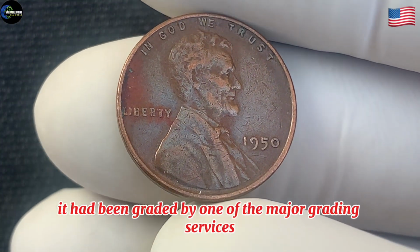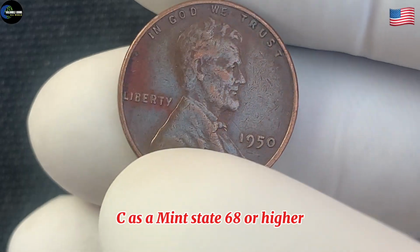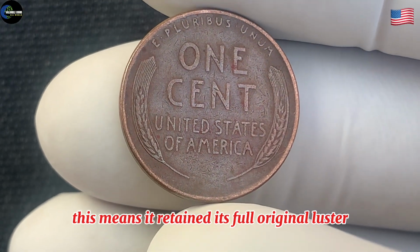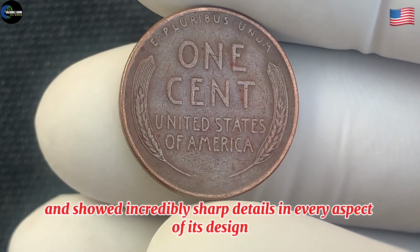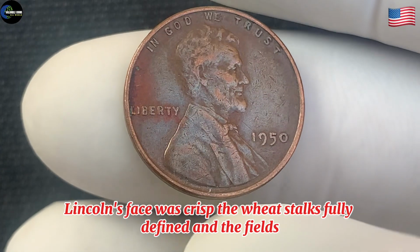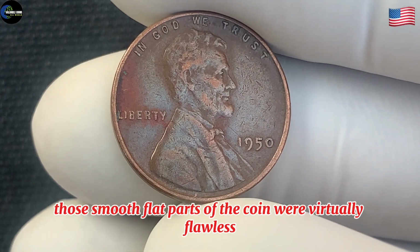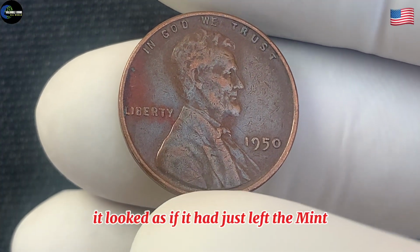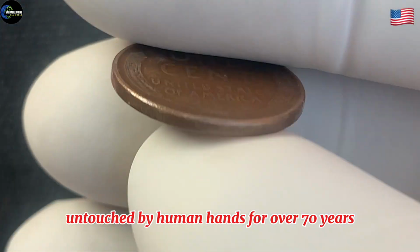It had been graded by one of the major grading services, such as PCGS or NGC, as a mint state 68 or higher. This means it retained its full original luster, had no visible signs of wear, and showed incredibly sharp details in every aspect of its design. Lincoln's face was crisp, the wheat stalks fully defined, and the fields, those smooth, flat parts of the coin, were virtually flawless. It looked as if it had just left the mint, untouched by human hands for over 70 years.